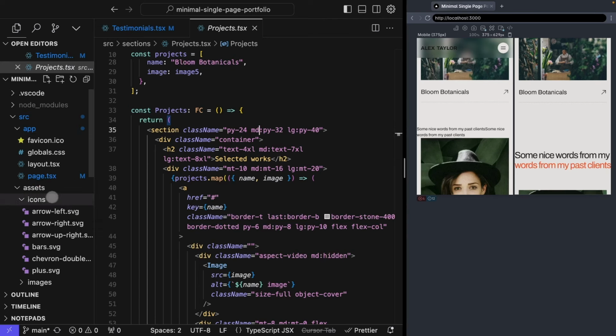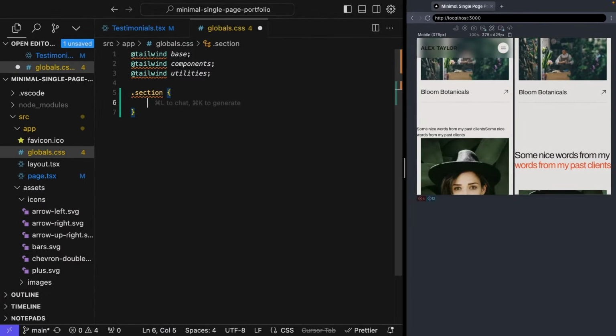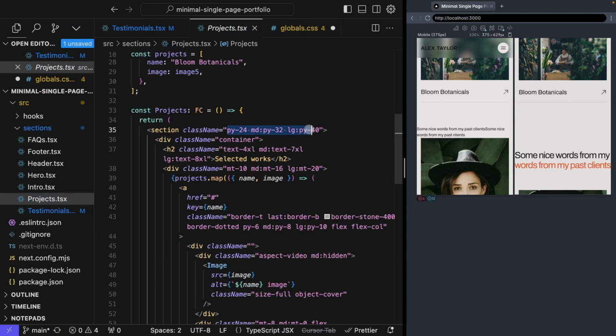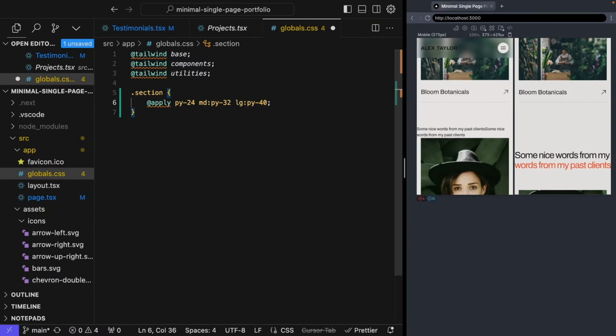So I'm going to do that. I'm going to go inside of my globals.css. I'm going to add a helper class here, and it's just going to have the name of section. So I'm going to say every time I have a section with a section class, I'm going to include these padding top and bottom classes to it. So in order to do that, I'm just going to take what I had in projects. I'm just going to copy and paste this over to my globals.css and simply say @apply, and then go ahead and add those classes there. This creates this section class that I can now use anywhere in my project, and it's going to automatically apply all the classes that I have right here.